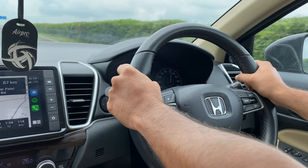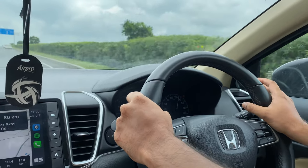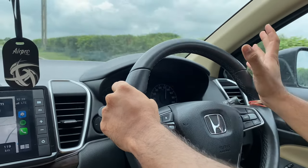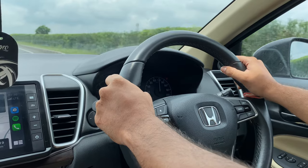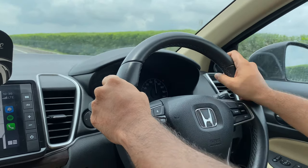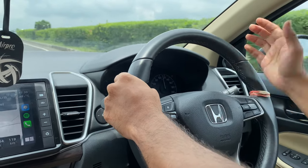Driving up at 5000 RPM, 4000 right now, and we are at what? We are at 120 plus, and when you go 120 plus, the 80 km per hour blinker will keep blinking for a while to let you know that you are of course at a really high speed, and I've set that beeper in my Honda Connect app. So you can also do that.